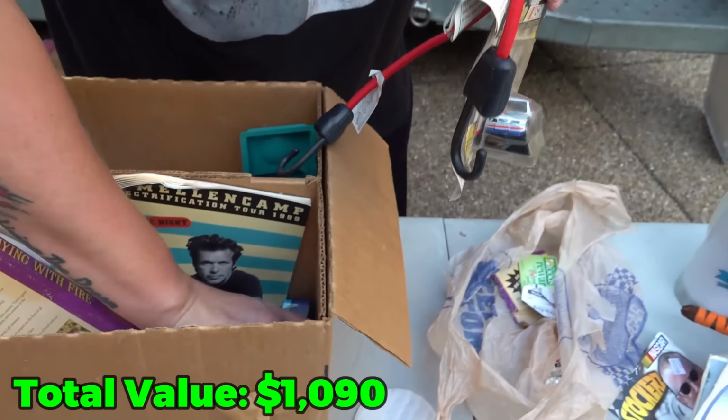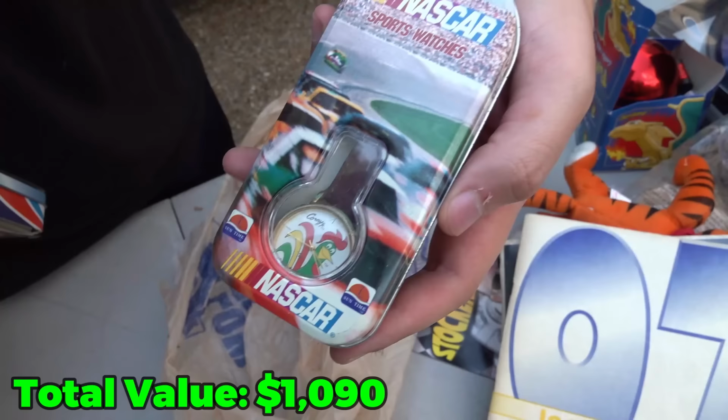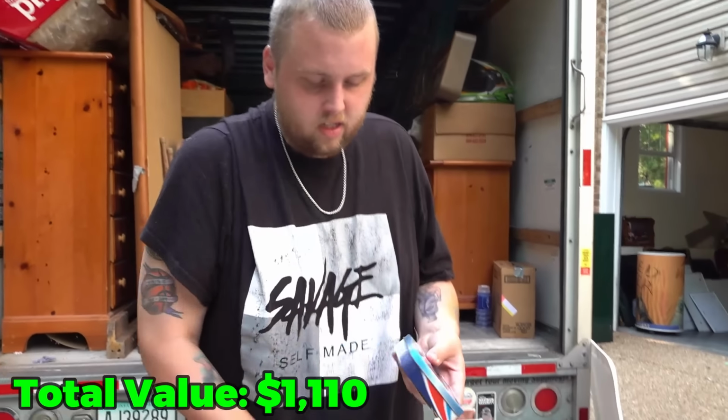Here's some more tins. Let's see, oh, this is heavy. That's got the watch in it. Look at that. Is that the cornflake chicken? Looks like it. I haven't seen that in a long time. Are they out of business? I feel like I haven't seen them in a while. Yeah, I don't know. At least they're commercials.